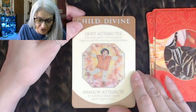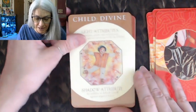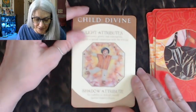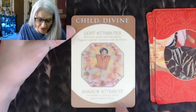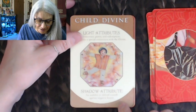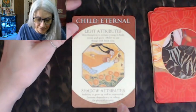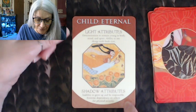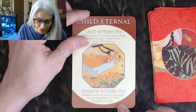Here's the divine child. So I imagine we're going to have all the child ones. Yes, divine child, innocence, purity, and redemption suggests a special connection with the divine. Shadow is the inability to defend oneself against negative forces. Eternal child, determination to remain young in body, mind, and spirit, ability to see things with fresh eyes, inability to grow up and be responsible.